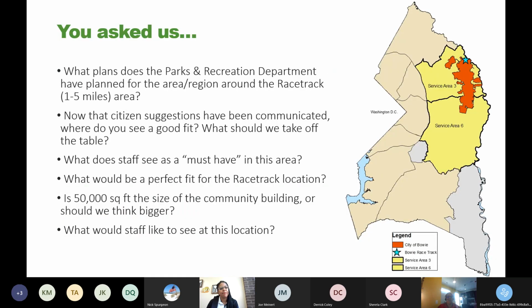So you asked us the following questions, and this PowerPoint is set up to help answer these questions. The first was, what plans does Parks and Recreation have in the area or the region around the racetrack property within 1 to 5 miles? If you look at the map on the screen, you see service areas 3 and 6, and you see the town of Bowie. At the top, there's a blue star, which shows you the proximity of where the racetrack property is.